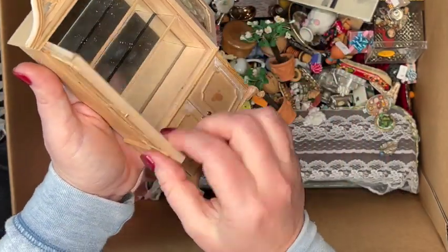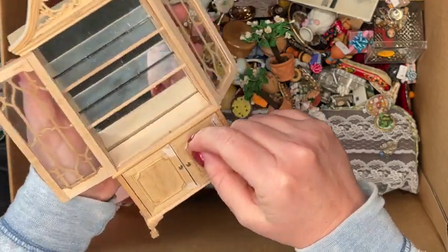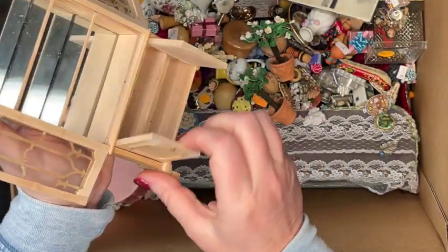And actually you could remove the piece that's in front of the other one and then it would match and you wouldn't even look like it was missing. I've had to do that in the past. So anyway, everything else is nice.